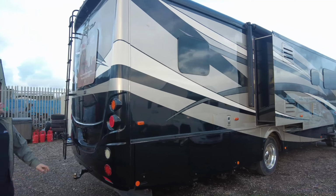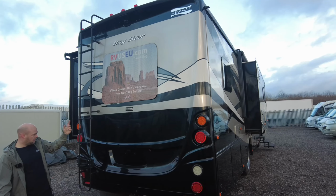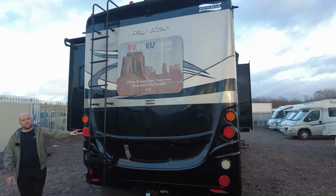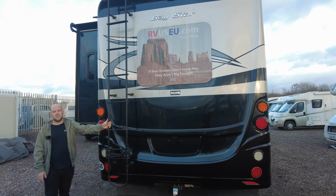Carrying on round to the back then, you do have a rear reversing camera at the top, which is essential for something this sort of size. Tow bar at the back for if you did want a little tow car to bomb about to the supermarket or whatever, because you're definitely not getting this in Sainsbury's, sorry to tell you. You do have a ladder to get up on the roof. Again, for me, this is essential. So if you do have any repairs you need to do on the roof to your habitation aircon, your satellite dish, anything like that, this is the only way you're really getting up.